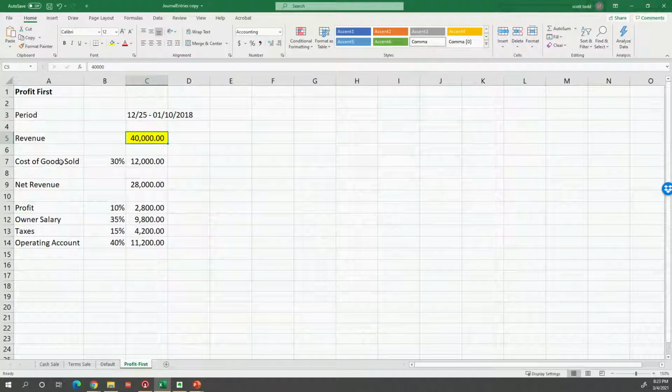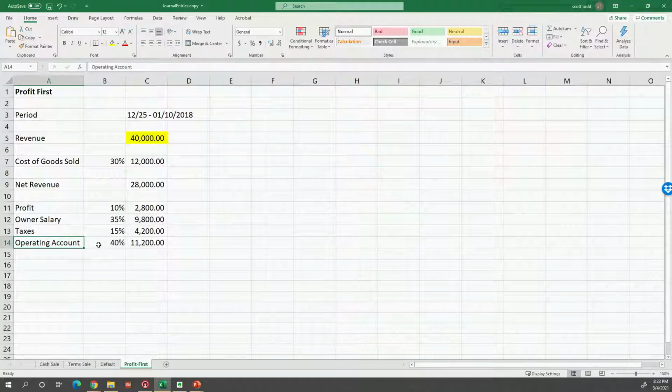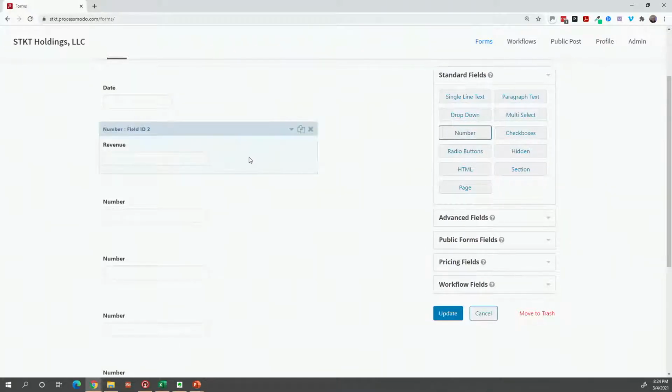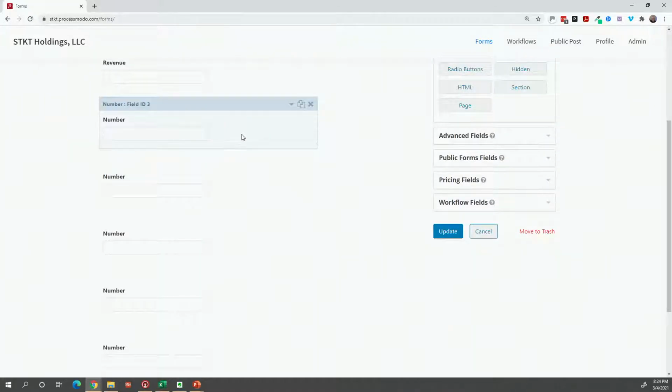Now I'm going to need 1, 2, 3, 4, 5, 6 more number fields. Okay, so that's what we're going to go build. We're going to go build 6 more number fields. I think I counted them right. That looks good. All right, so my revenue's here.